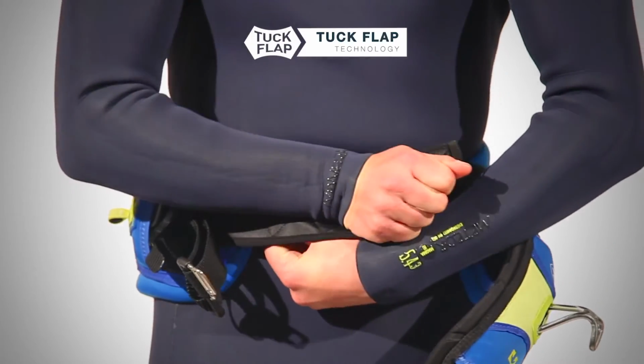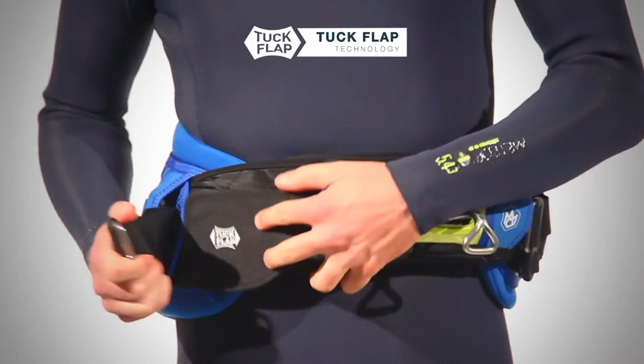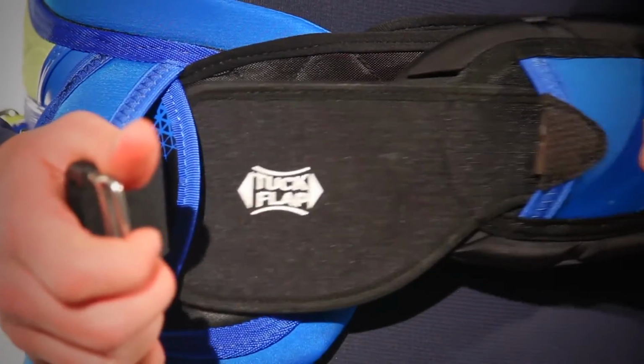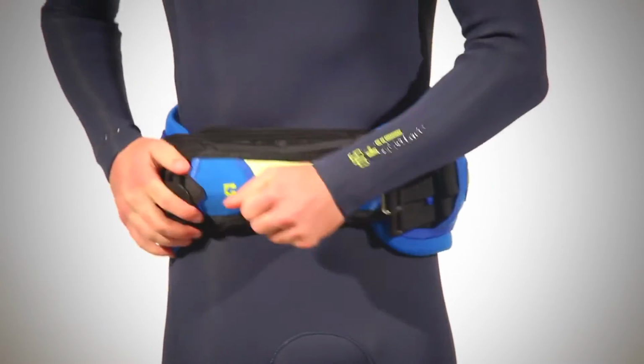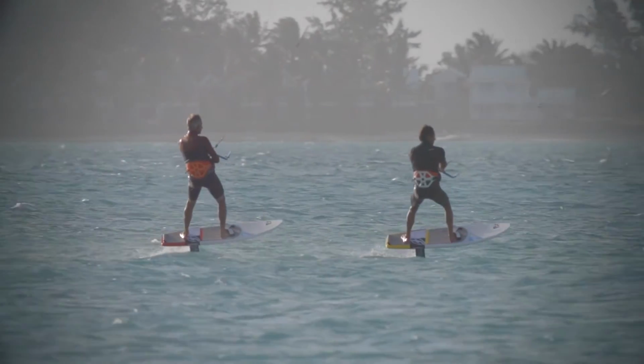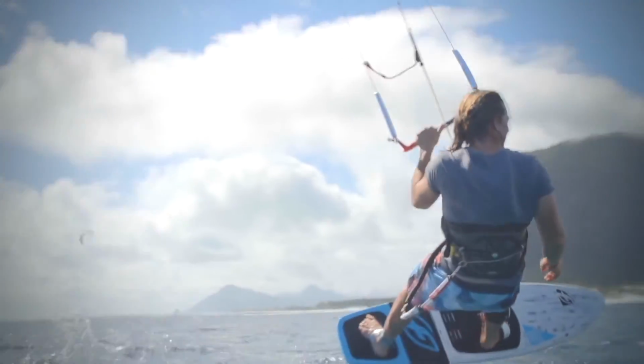The tuck flaps further assist the downhold system using the flaps positioned on the ends of the spreader bar and inserted into the harness. Once the straps are tightened, they are compressed and locked. By stiffening the connection between the harness and the buckle, they prevent it from riding up.